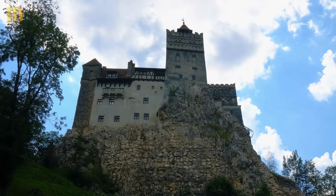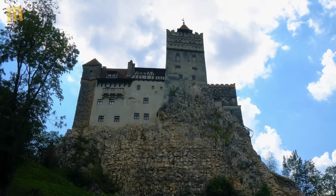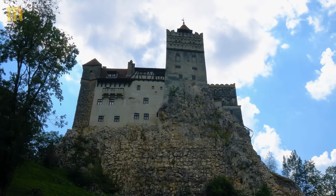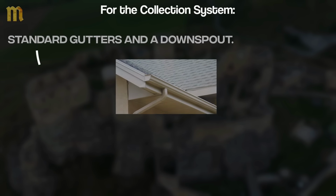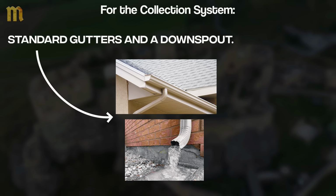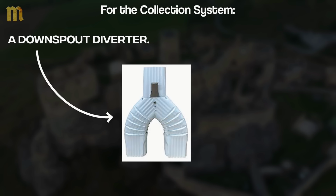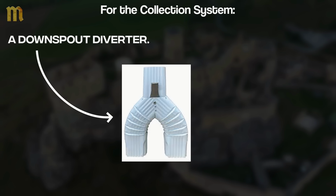Now let's talk materials. We're mixing old-school methods with new, easy-to-find materials. Here's your shopping list. For the collection system, standard gutters and a downspout. If you've already got these, you're ahead of the game. A downspout diverter. This is a key modern piece that acts as a first flush system. More on that in a bit.